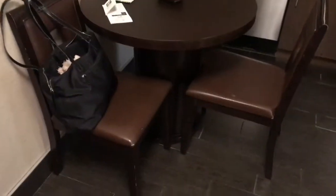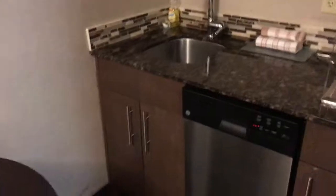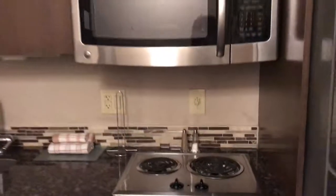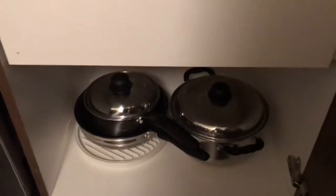They have a nice little sitting area here. Got a sink, a dishwasher. Weird, this is a stove. I think this is the full kitchen one, which we don't even think we asked for. We just asked for the 2-room suite that had like a living room, because this does have a microwave as well. Let's see. Oh, full pots, pans, cutlery.